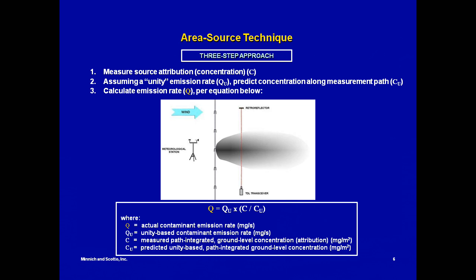So if this path length is 200 meters long, we model 200 different point locations. And since they're only a meter apart, that's more than adequate to just sum them up, multiply times 200 meters, and that becomes your path integrated concentration. So what that says is, if your emission rate really was 1 milligram per second, under that 15-minute meteorology, that's what the instrument would see, okay?